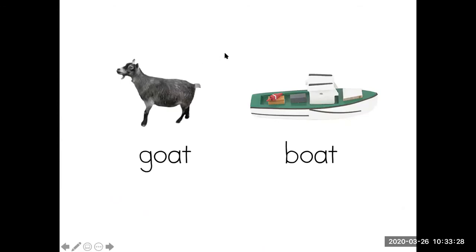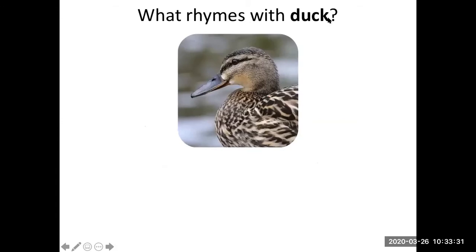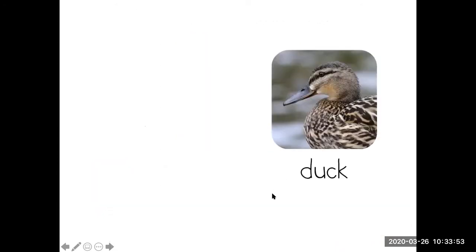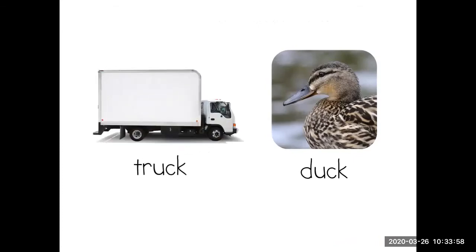Good job, guys. What rhymes with duck? Duck balloon. Duck truck. Or duck frog? Duck balloon, duck truck, or duck frog? Which one sounds like duck? Duck and truck rhyme. Duck, truck. You are correct.